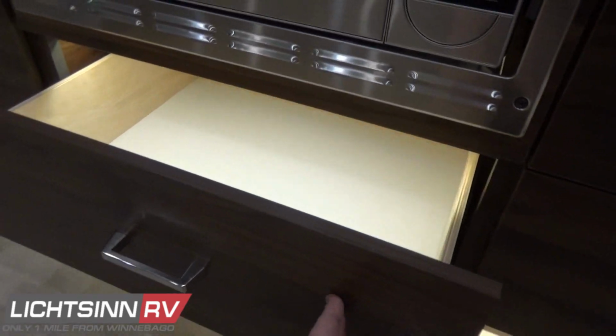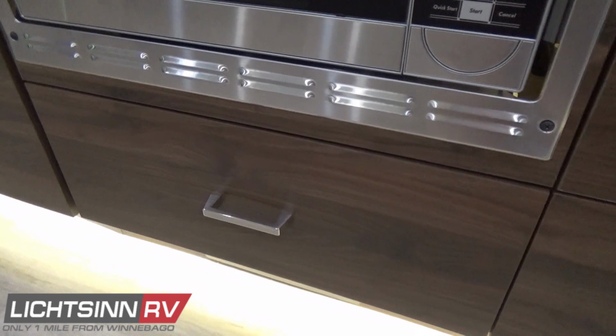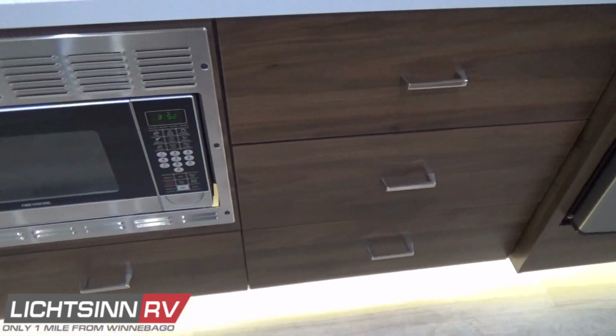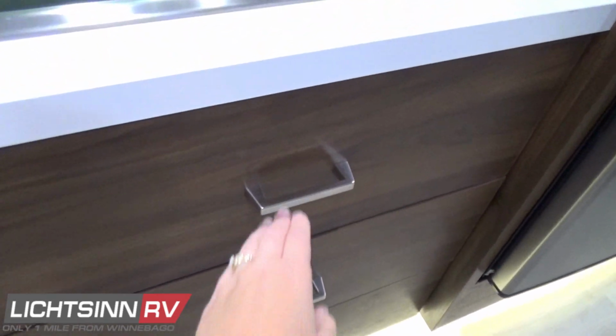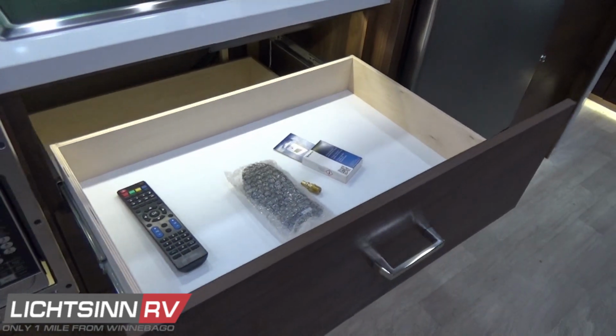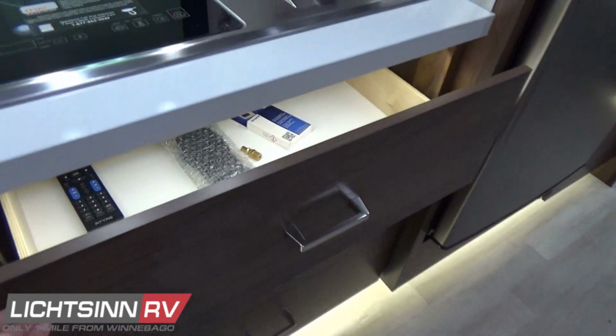You can see drawer activated lighting and then also soft close drawer glides, new for 2020. We trim out that walnut cabinetry on the lower components with satin nickel hardware. Full drawer stacks here then underneath the combination induction and LP cooktop. And of course, all of our drawer stacks and drawers here at Winnebago Industries are full-length extensions along with metal drawer glides.